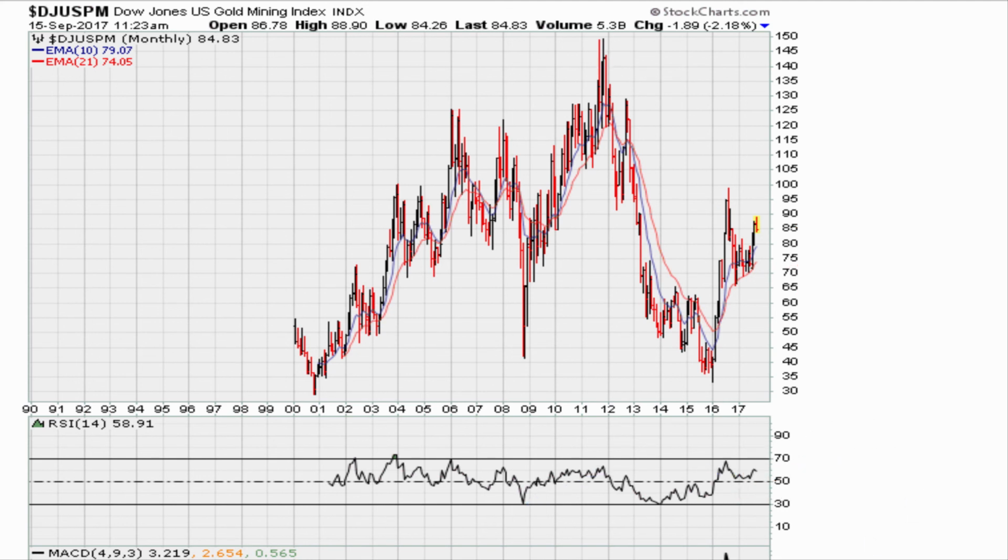And again, you can see it there. And I just draw the line again, and you can see that is definite resistance at this point in time. So as long as that's the case, we have to assume that it is telling us to prepare for continued downside action as far as commodities are concerned.